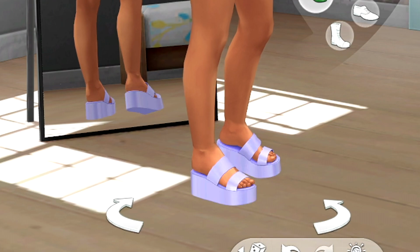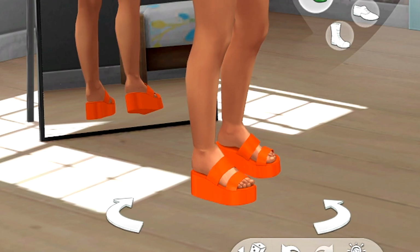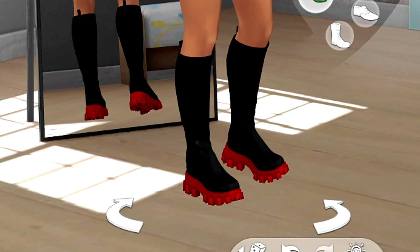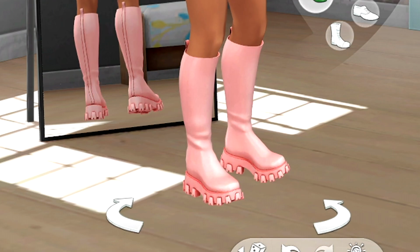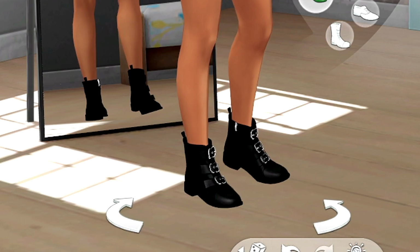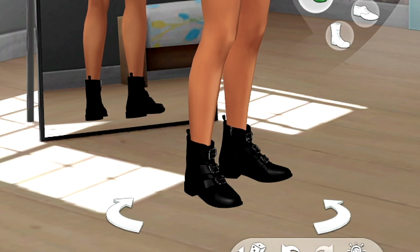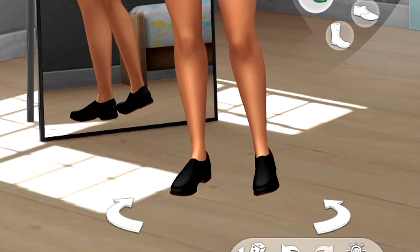I decided to pick up these really thick wedged sandals. We also have these little go-go boots. And then one thing I will say about MM Sims is they always have the swatches. They have so many. And then there's these cute little buckle ankle boots too, which I thought were really interesting. And then we have these loafers.